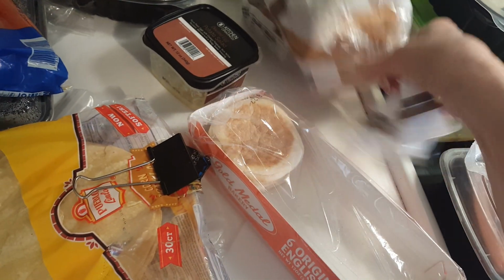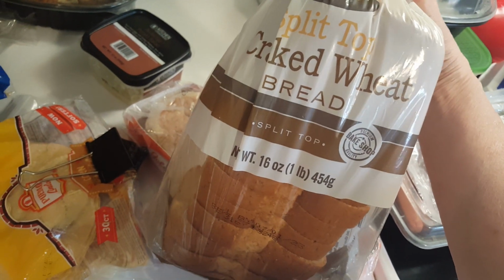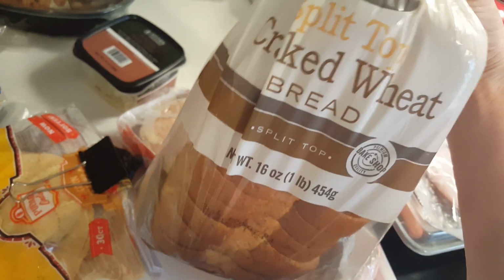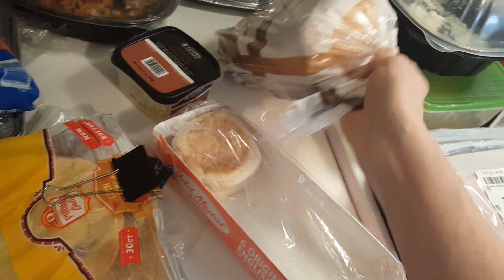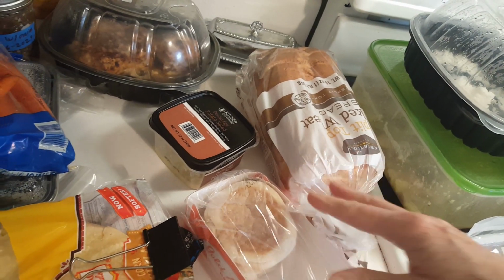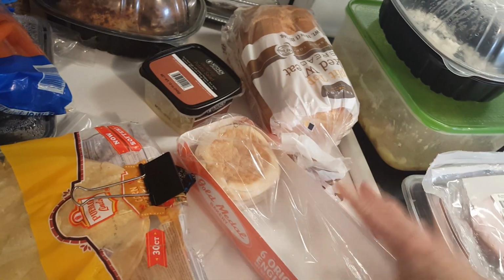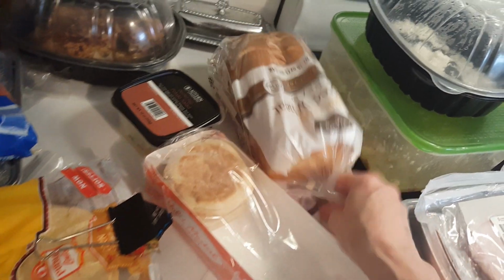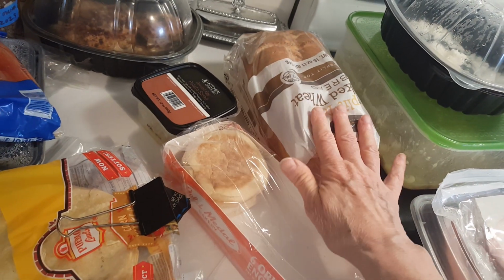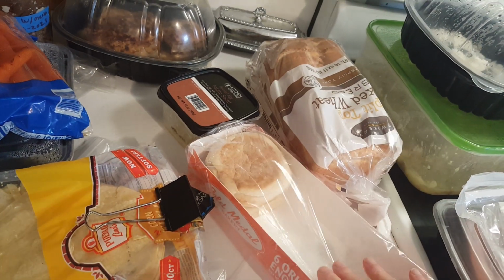So I have 2 English muffins left in the old bread category. And I've got a partial loaf of wheat bread from Quick Star. If you have a convenience store like that, check out some of their prices, because you might find that in some cases they're lower than at other places. But anyway, I have this left.